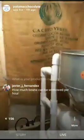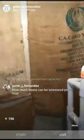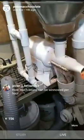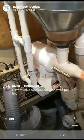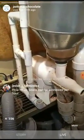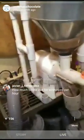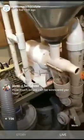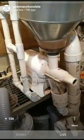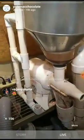Question: what is my production capacity, and how many beans can be winnowed per hour? 200 pounds of chocolate a week. As far as how many beans can be winnowed per hour, I currently roast in roughly 12-pound batches, and with the combination of Frankenstein and Champion winnower, I can winnow in under 10. So yeah, all right.